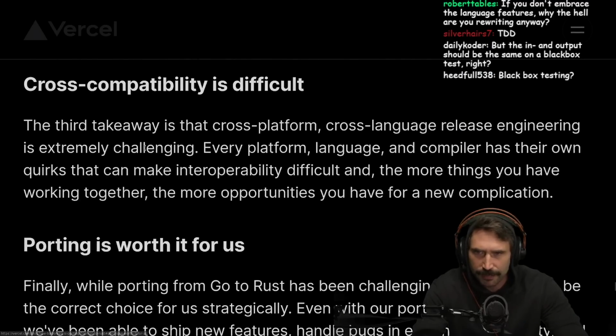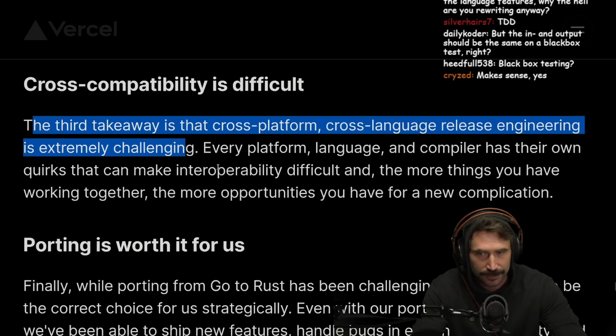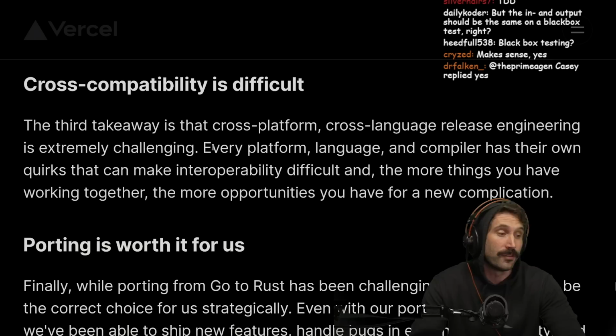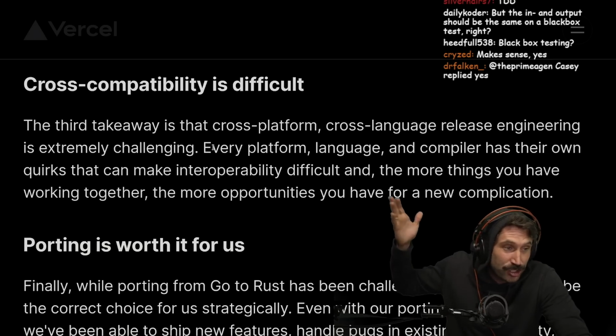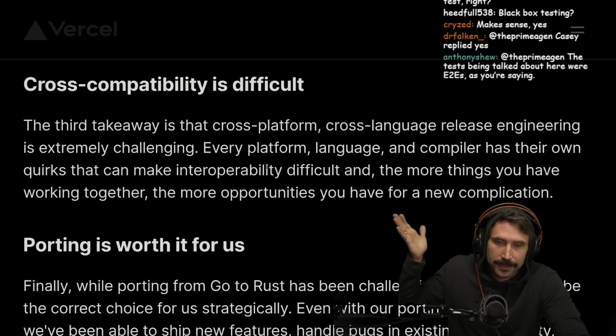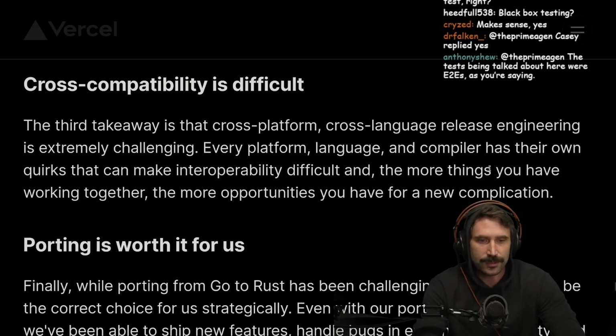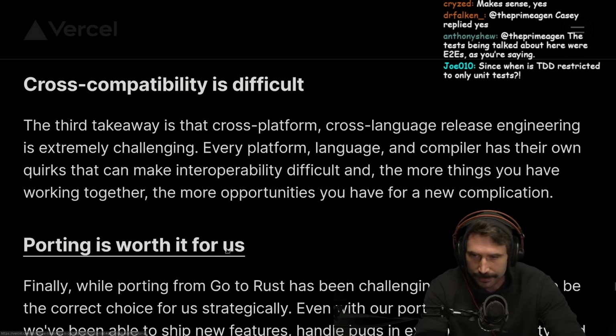All right, cross-compatibility is difficult. The third takeaway is that cross-platform, cross-language release engineering is extremely challenging. This is why I think a lot of people default to interpreted languages. That's also why people love Go. They love Go because it just seems to work everywhere. This is why Go is such a popular language, it just works everywhere nicely. Every platform, language, and compiler has their own quirks that make interoperability difficult, and the more things you have working together, the more opportunities you have for new complications.